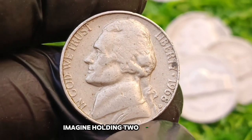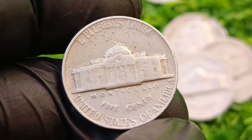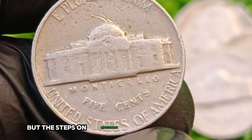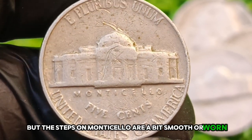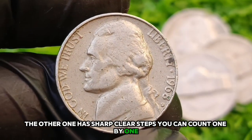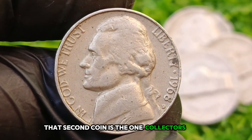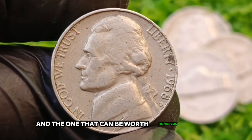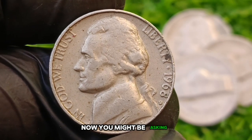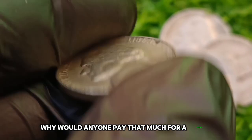Imagine holding two 1968 D nickels. One looks just like any other coin you've seen, but the steps on Monticello are a bit smooth or worn. The other one has sharp, clear steps you can count one by one. That second coin is the one collectors want, and the one that can be worth hundreds or even thousands of dollars. Now, you might be asking, why would anyone pay that much for a nickel?